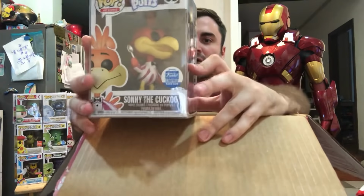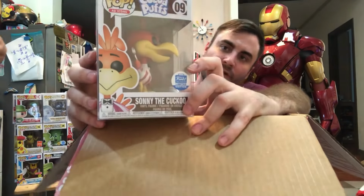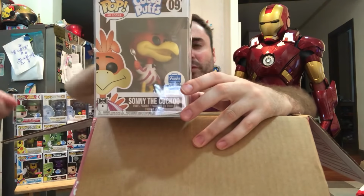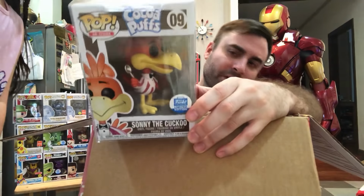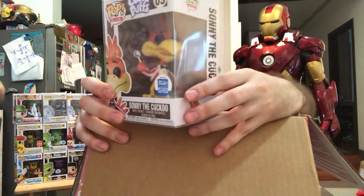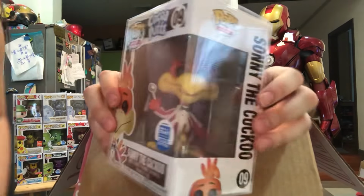The bird. Coco Puffs. And it is Sonny the Cuckoo, I believe, this one. This one from Coco Pops. I only remember the bird. We're going to show them the sides. Don't worry, Daddy. Let Daddy speak. So, this is number 9, and this is also the Ad Icon. So, Belle wants me to show all the sides here.